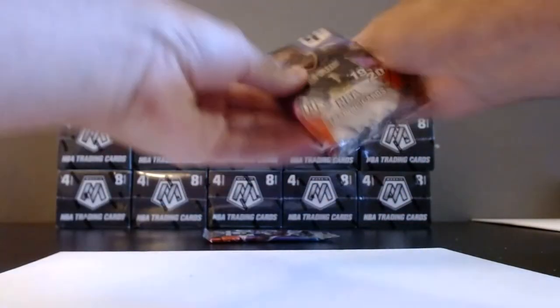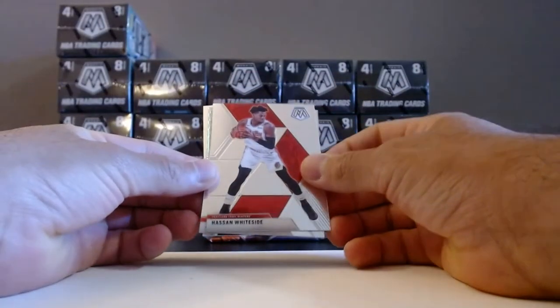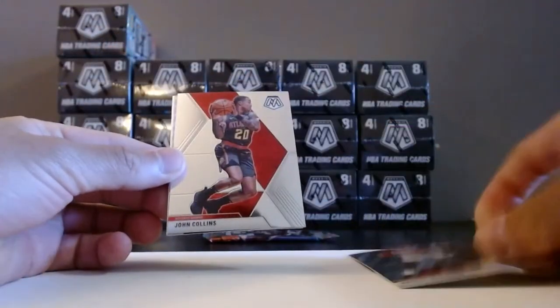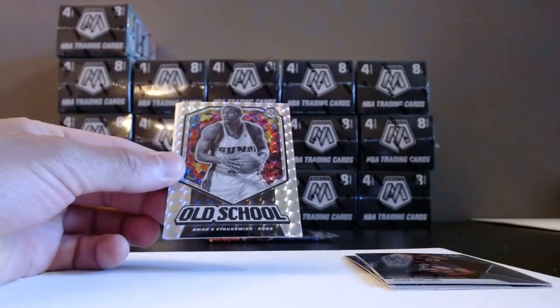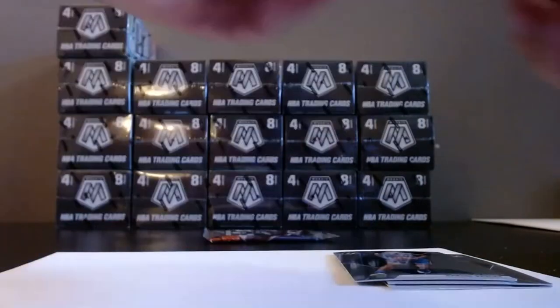We will have a hit recap summary at the end of the break, just in case you missed a few boxes or you had to go. Hassan Whiteside, see something shiny in the back, guys. Good luck. Hassan Whiteside, Trailblazers, John Collins. And for the Suns, old school, silver mosaic, Amar'e Stoudemire. And we have Darius Bazley for OKC.